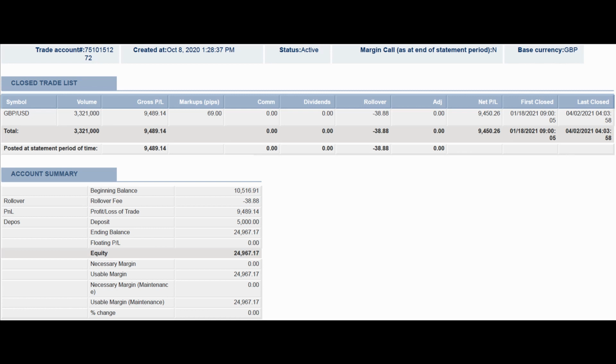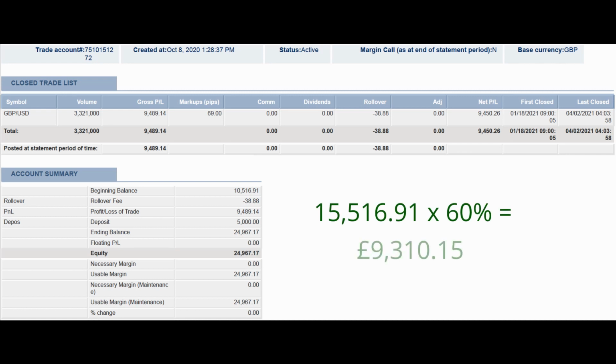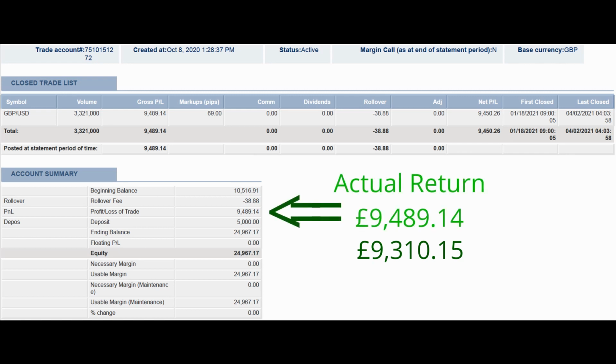You can see the starting balance was 10,516.91. And then the deposit here, 5,000, that would make it 15,516.91. Now, a 60% return on that money precisely is 9,310 and 15 pence. And my return, you can see right here, is 9,400. So I'm over 60%. That is an over 60% return.